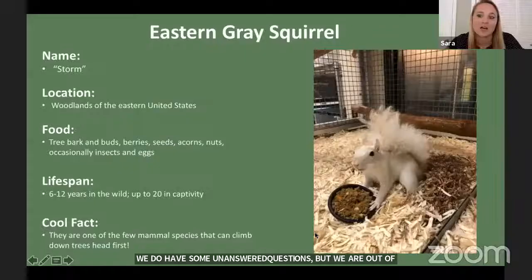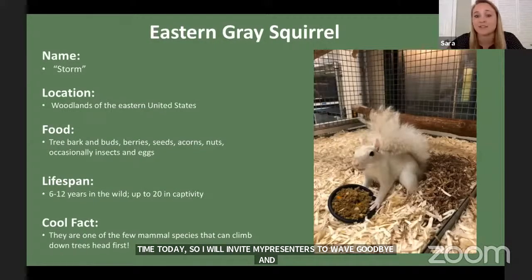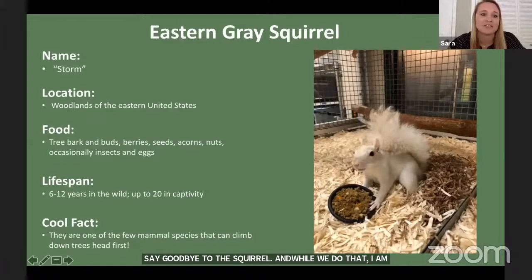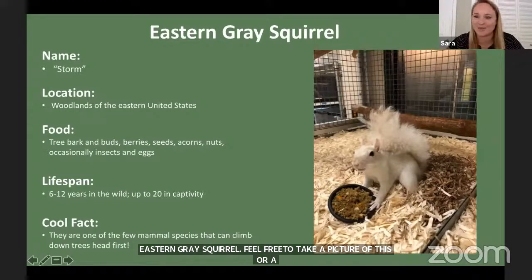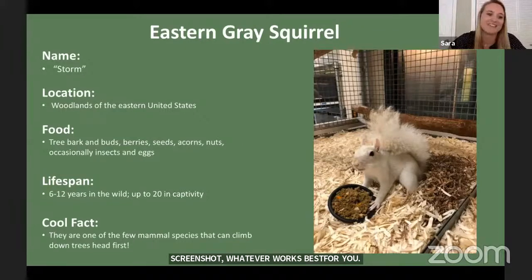And while we do that, I'm going to share my screen of some more information about an Eastern gray squirrel. Feel free to take a picture of this or a screenshot, whatever works best for you to get some more information about Storm.